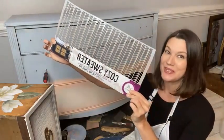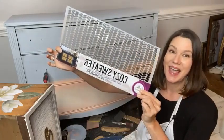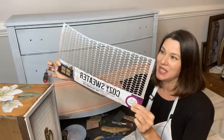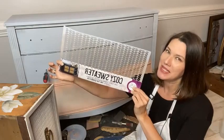So this is my new stencil. Did you guys see my post today? This is my new cozy sweater stencil. It's kind of fun and exciting because I gave them the idea on how to design this. And that makes it kind of my baby.